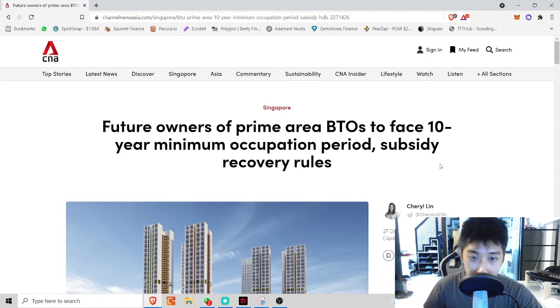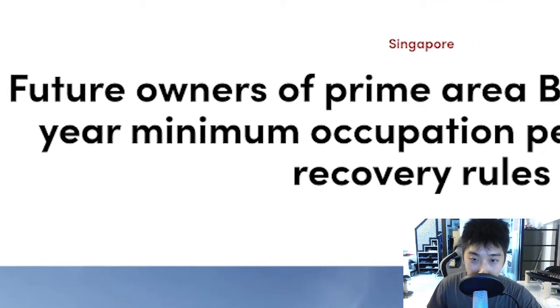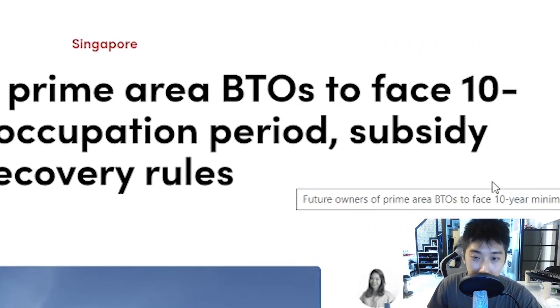Alright, so here it is on CNA, the news article, bright and big. You can go over there and just have a look. There are going to be a few measures set in place. First of all, the one that is most important, there will be a 10-year MOP period for prime location BTO flats.